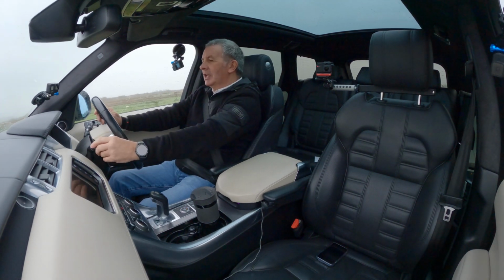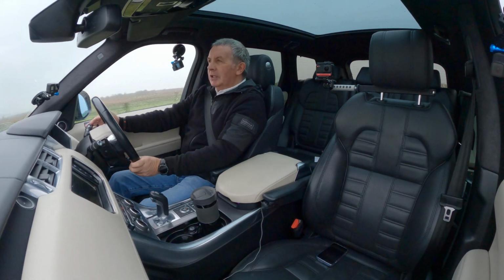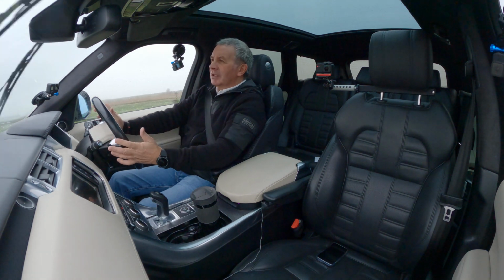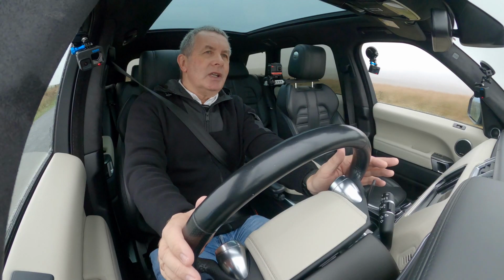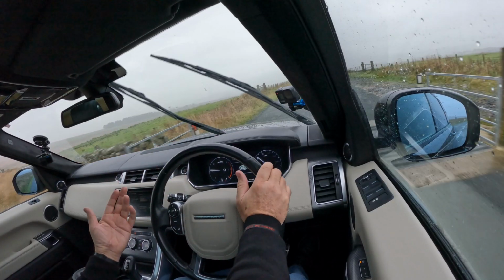There you go. Put the lights on. They're on auto, but we'll have them on full. And then the rear wash wipe too. Look at this. I mean, it's two tons plus. It's just so easy to drive. And over the cattle grid.